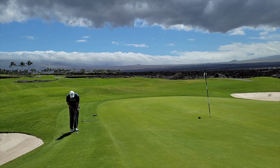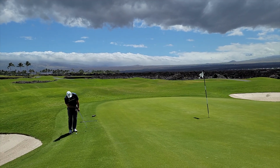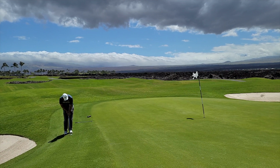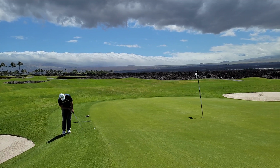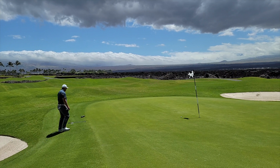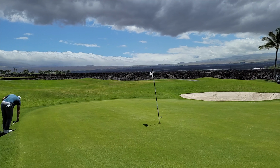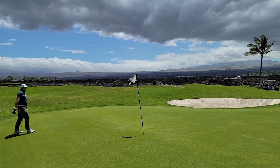Off in the distance, you can see the mountains of Kohala to the left and Mauna Kea to the right. Mauna Kea is 13,803 feet above sea level, making it the highest point in Hawaii.